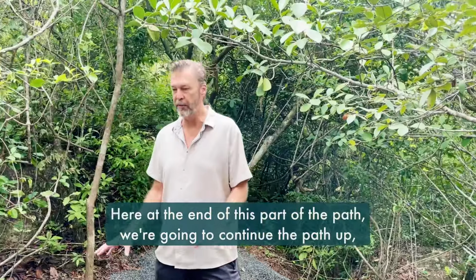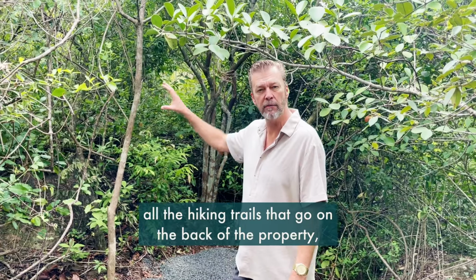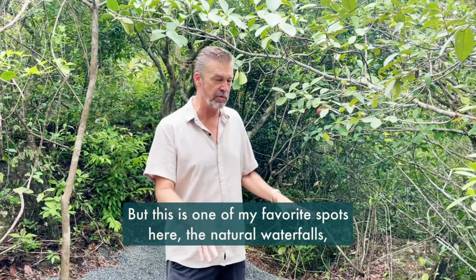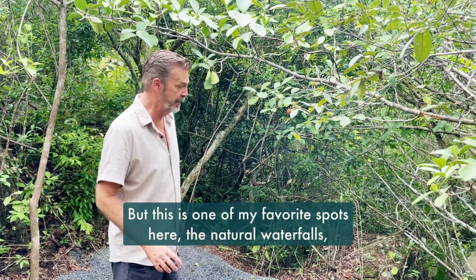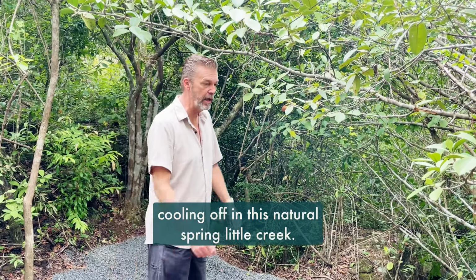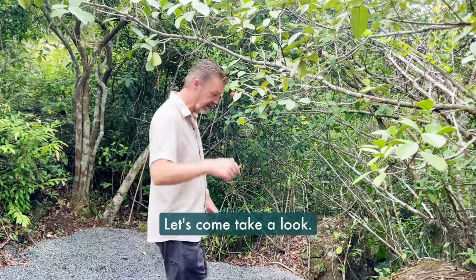Here at the end of this part of the path, we're going to continue the path up to all the hiking trails that go at the back of the property. And it's beautiful spots there with lots of beautiful views. But this is one of my favorite spots here, the natural waterfalls and the swimming holes that are great for cooling off in this natural spring little creek. Come take a look.